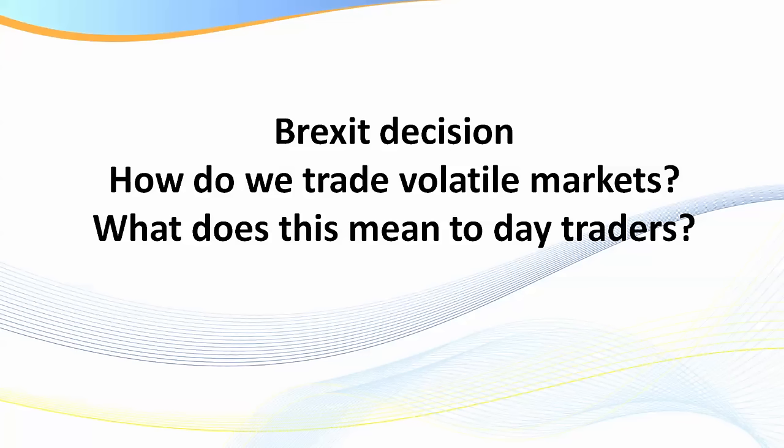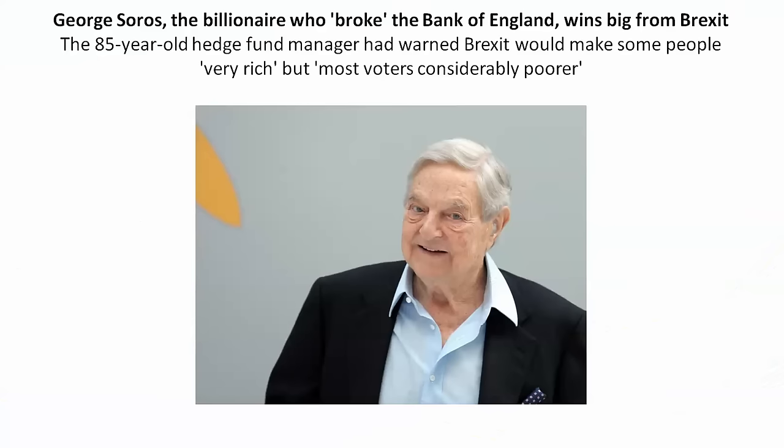But a couple of really important points here. George Soros, who many of you know, is very, very famous. Back in 1992, he made £1.5 billion from the Bank of England, and basically caused the Bank of England to fall to its knees. So he's no stranger when it comes to trading the pound.